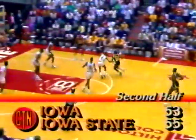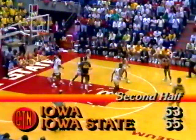29 points for Lafester Rhodes. Well, his career high 30 against Florida in the Big Apple NIT, and the Hawkeyes answer. Boy. Roy Marble. We've played less than a minute, and we've already seen about four baskets.